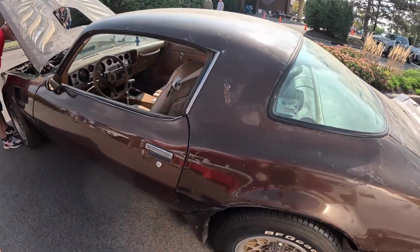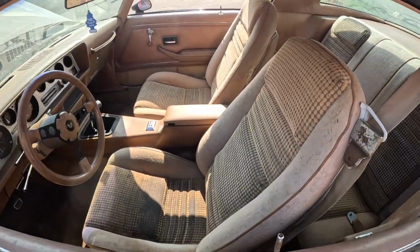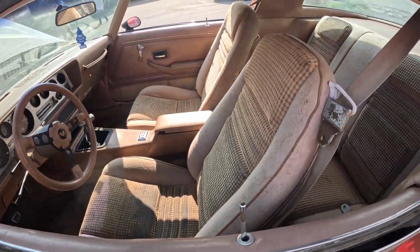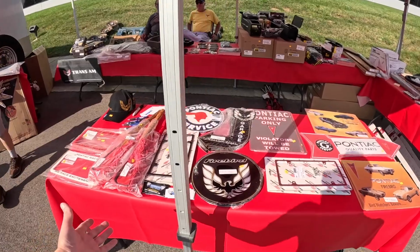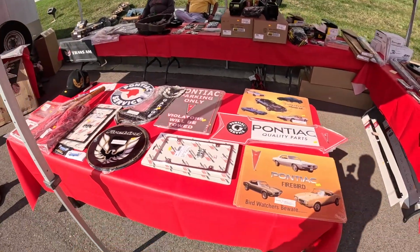But it's a really cool car. I mean, the interior's pretty decent. Make a driver out of it. Here's some of the other stuff, the accessories that Camaro and Firebird Central sell.